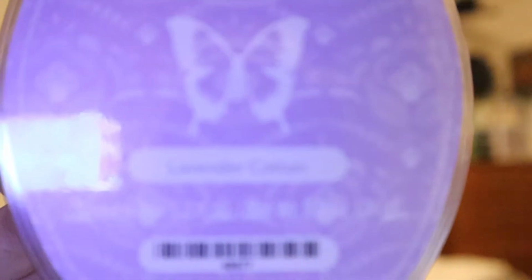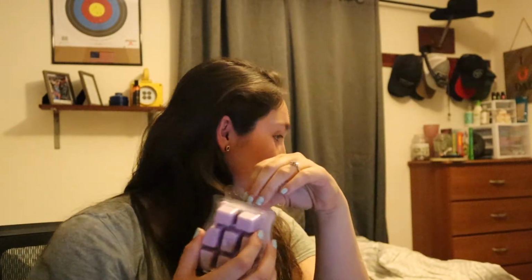And the last scent that I'm getting is lavender cotton. And this one is the most different out of all of the scents that I get. Because it's a clean smell, which I usually don't care for, but I really like this one. And there's a lavender cotton or French cotton, and I like this one a little bit more. They're both very similar, but I like this one a little bit more. So, the Woof Box. Oh, I'm so excited for this.